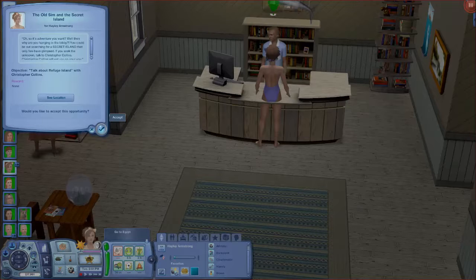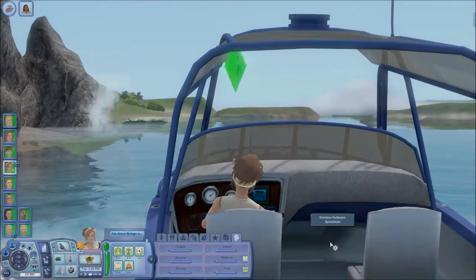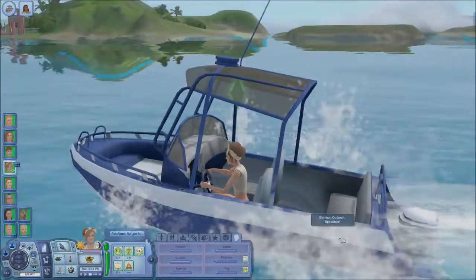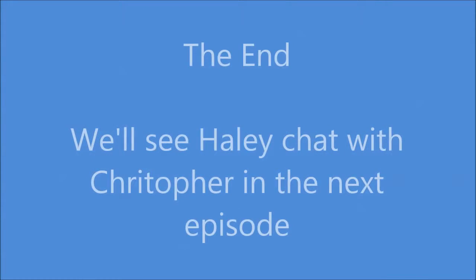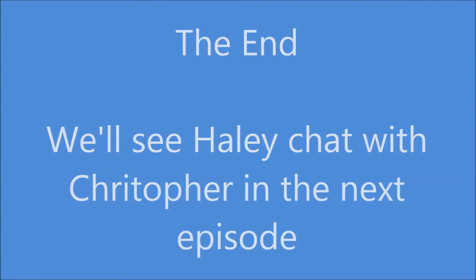Oh, so it's an adventure you want. Well then, why are you hanging in the lobby? You could be out searching for a secret island that only few have glimpsed. If you seek the unknown, talk to Christopher Collins. Christopher Collins will set you on your way. Objective: talk to Christopher Collins about Refuge Island. Would you accept this opportunity? Yes!